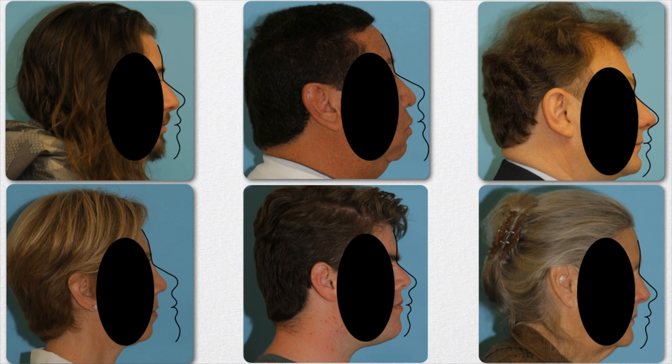Now, let's look at the Bolton Norm superimposed on a number of people here. You can see in the upper left how far back this person is, in the middle one in the upper, even further back. But he's the one in the middle of the upper is really the only one who has any excessive weight on board. And yet all these people, male and female, have one thing in common, and all of them have obstructive sleep apnea. So when you see faces that are back this far, don't be surprised if they have obstructive sleep apnea.